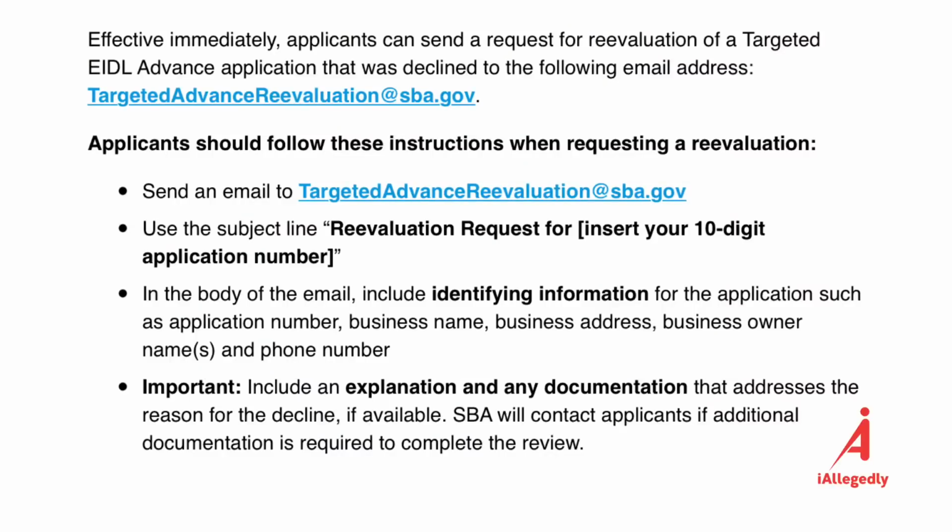Now, the most important part of the whole thing is this. Include an explanation and any documentation that addresses the reason for the decline, if available. SBA will contact applicants if additional documentation is required to complete the review. Now, here's what you need to include. If for some reason they say that your business has not suffered a loss during this time, explain to them in great detail how it's been affected by this.